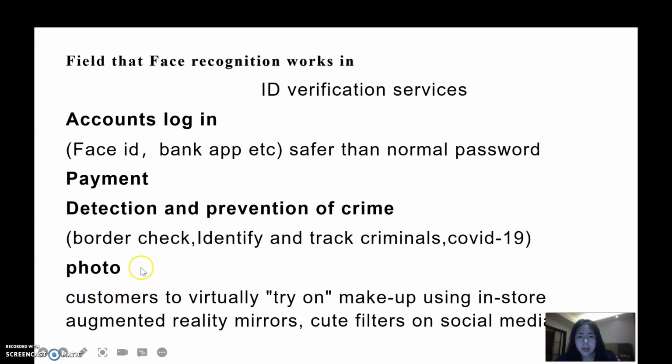So we already talked about face recognition being used for ID verification, but there are still a lot of fields that face recognition can work in. For example, account login, like we already talked about with Face ID. When you're using your Face ID, it can automatically help you pay or log in to your accounts, like a bank app or any app that needs a password, and it's actually safer than a normal password. The reason why we're going to talk about later.